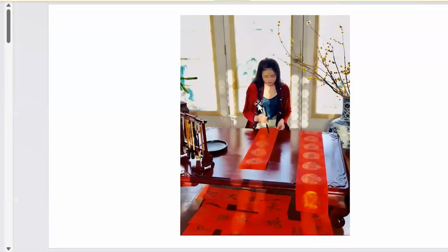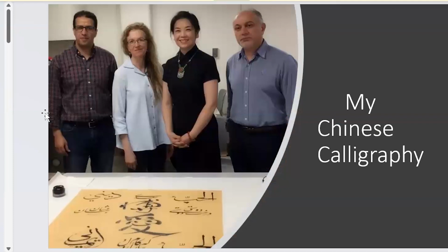And this year I wrote a lot of couplets to decorate my house and give as gifts to friends, and we celebrate the Chinese New Year together. The calligraphy in China or right here in Chinese life, you can find everywhere. But also Chinese calligraphy can work with any different artist.